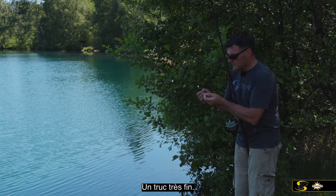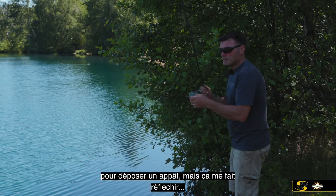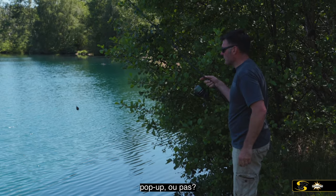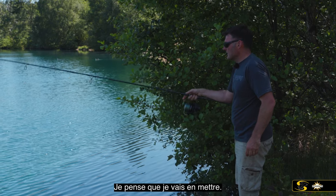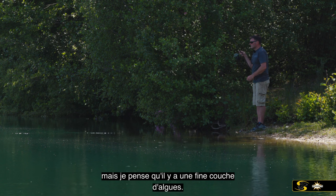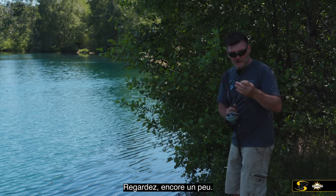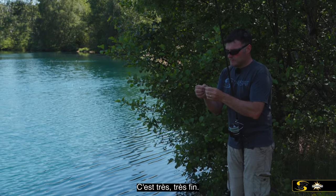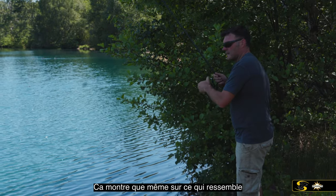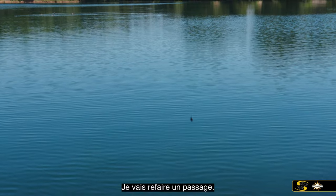Really, really fine stuff. So that's not going to be too much of a problem for putting a bait on, but it does make me think about whether I want to pop it up or not. And I think I might do. You know, when you feel it, it just feels like a crack down. But I think there's a very fine covering of weed on that. Look, there's another bit there. That's a bit longer. That's really, really thin stuff. So that's not going to be a problem. But it just goes to show that even on what looks like a clear spot, there is a bit of weed as well. So I'll have another little feel around there.